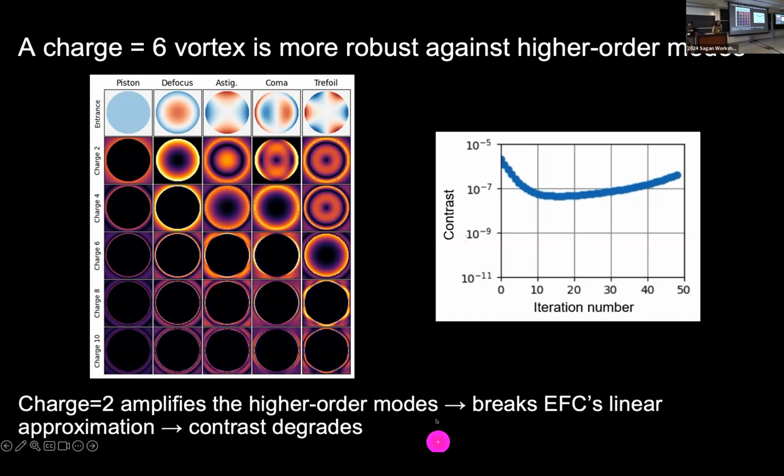So those aberrations, when we move on to a charge 6, are not fed back into the feedback loop of the EFC. Whereas for low charge, these higher order modes still pass through the loop, and they start to be amplified. That slowly deteriorates the contrast, because those aberrations are being amplified, and instead of being corrected, they start degrading the contrast of the vortex coronagraph of the EFC.